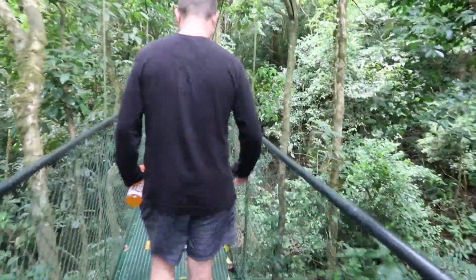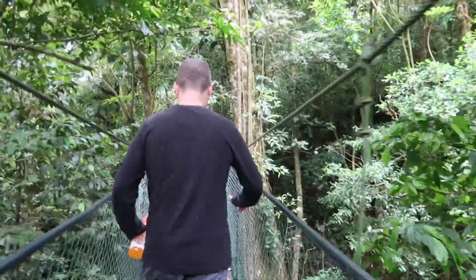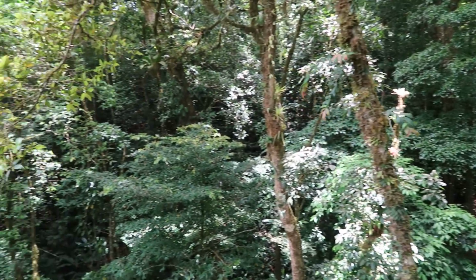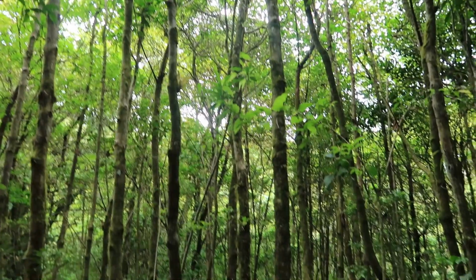Tour companies like 100% Adventura buy up pieces of land in the cloud forest for their hanging bridges and zip lines and offer tours and help conserve the cloud forest. Included in the tour is a guide that will take you through 8 hanging bridges that will take you high above the ground through the canopy of the trees. The cloud forest is a unique and rare forest.